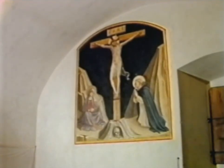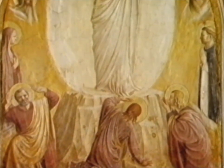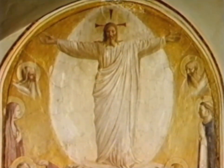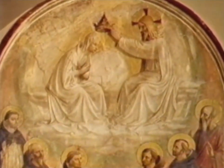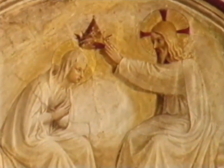In other cells at San Marco, the rule was interpreted more liberally to mean any event in the life of Christ. Each cell has one of these devotional frescoes, painted by Fra Angelico and his assistants.